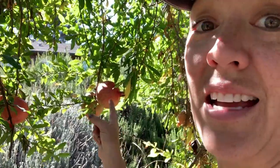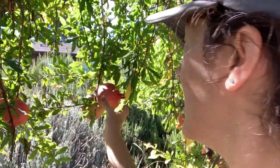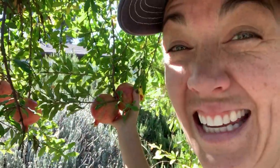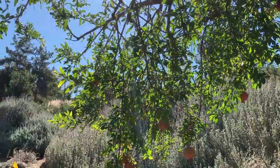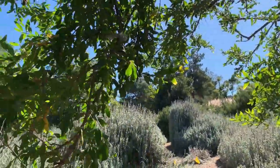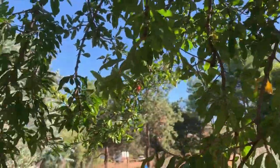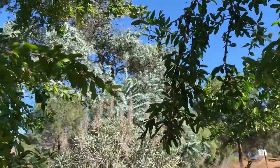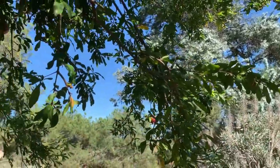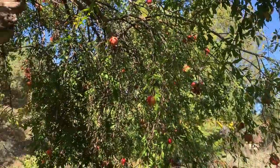Check out the size of these guys that are on the east side of the tree that get the morning sun. They're gigantic. So that's my 2 hours. I've left some low on the tree for Penelope to be able to harvest when she gets home. But all in all, pretty good haul.